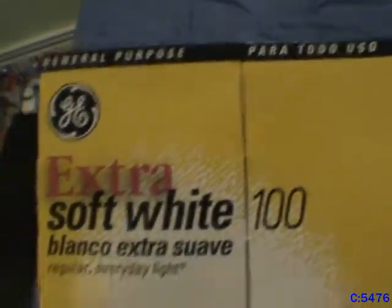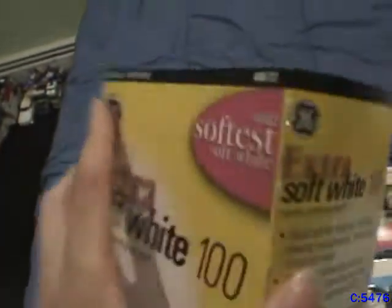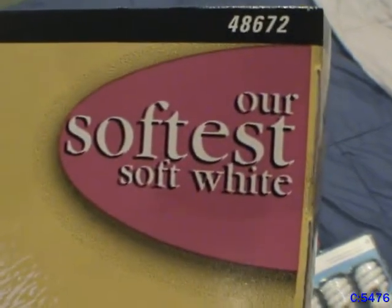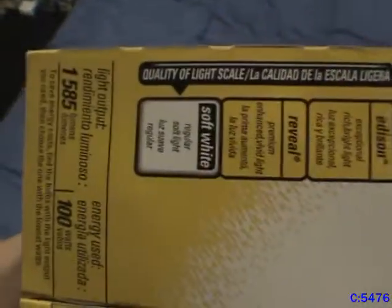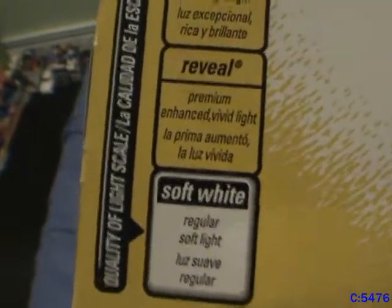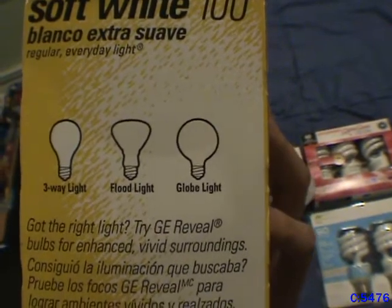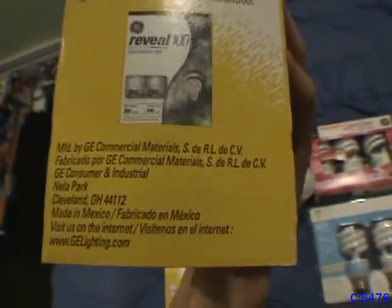See the back here. Regular everyday light, extra soft white. Yeah, apparently really special. Special enough they have to advertise it on the box. And it goes over different types of bulbs here. Apparently this is just the base quality. That's just the higher ones up here. And there's different types. There's 3-way, floodlights, globe lights. And there's the reveal bulbs that are a higher quality than the regular soft whites.